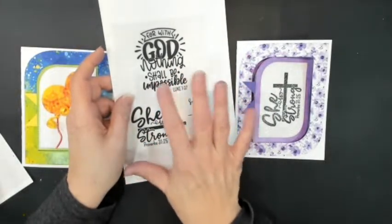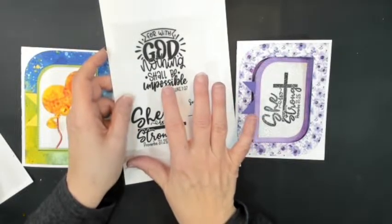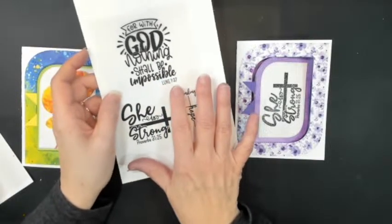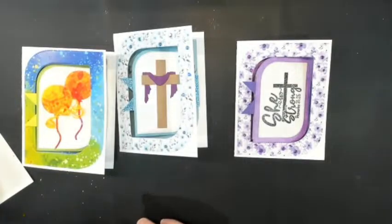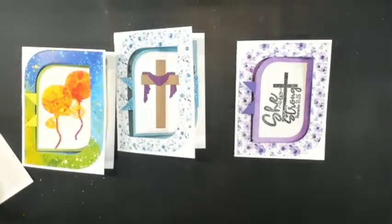It also fits perfectly with the new sidewalk sign die that we don't have yet. But that's a rubber stamp, right? It's a stamp. I think she's talking about the cross die. The cross die. Good eye. Who asked that question? The cross die is new.